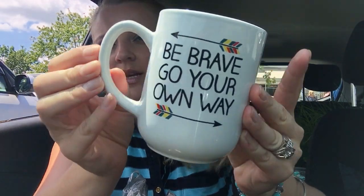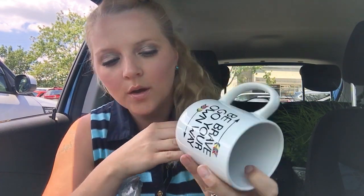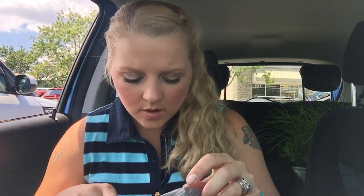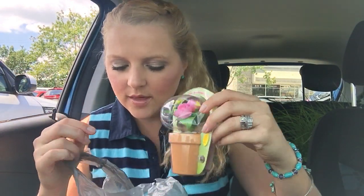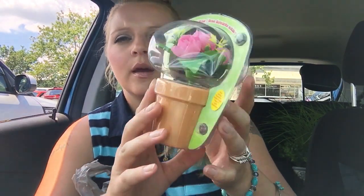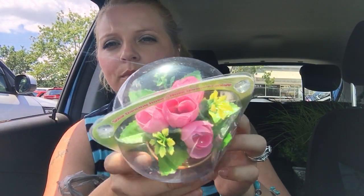And I found this Be Brave Go Your Own Way, and it looks like this. I love this, and I love the arrows. They had this one and two other ones about love and stuff. So woohoo! Love some new coffee cups. So I got that. And then they had these little solar dancing things. And I got the pink and the yellow one. I'm putting them in my kitchen.